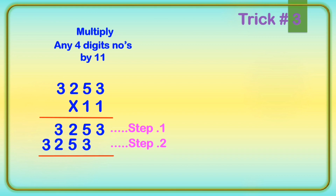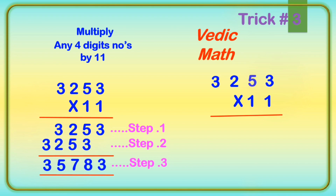We have to add step number 1 and 2 to get step number 3. 3, 5 plus 3 is 8, 2 plus 5 is 7, 3 plus 2 is 5, and the leftover number 3 is carried down. 3, 5, 7, 8, 3 is the answer. This is step number 3. We solved the sum in 3 steps.